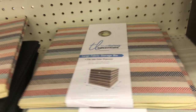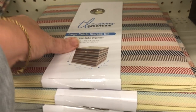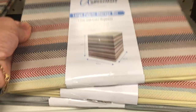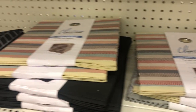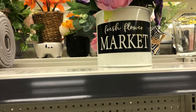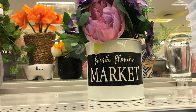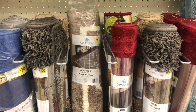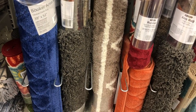I always like to look around and find other organizing products in the Dollar General, and these are those cubes. They only had a couple of different patterns though. I thought they were a little bit more pricey than the Dollar Tree ones. I loved this little fresh flower market tin. And check out the assortment of rugs they have. Each of them are about $20, and they had some really neat colors and patterns.